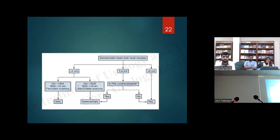Now, symptomatic lower pole renal calculus is divided into three categories. First one is if stone size is more than 2 centimeters, then go for PNL. If stone size is 1 to 2 centimeters, and PNL is not contraindicated, then go for PNL. But if PNL is contraindicated, then go for flexible URS.